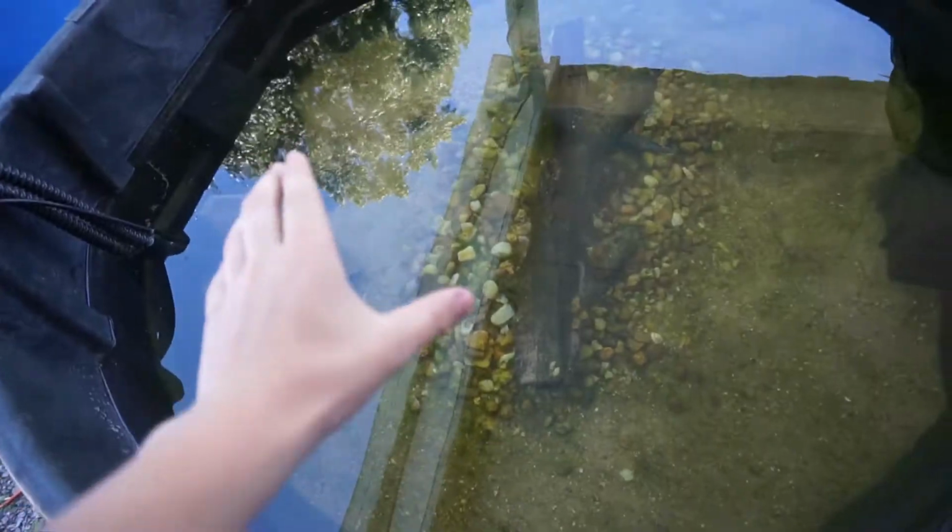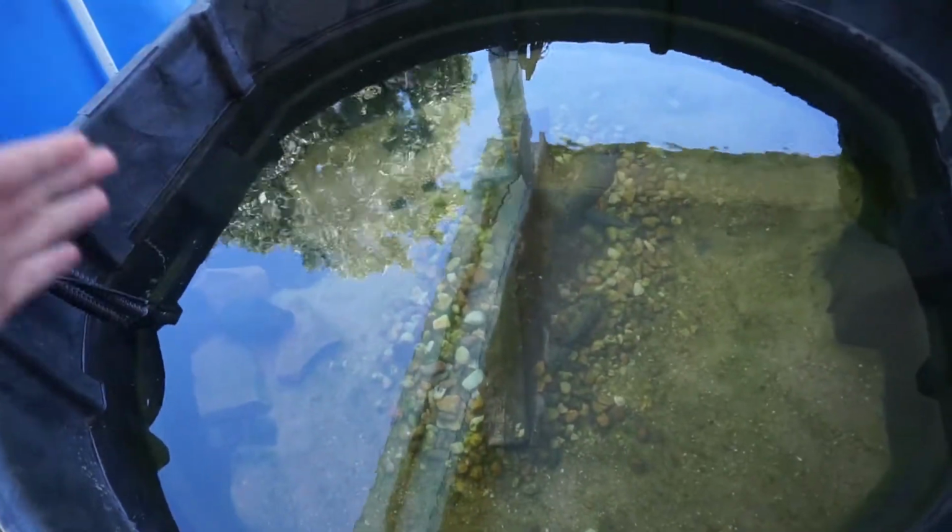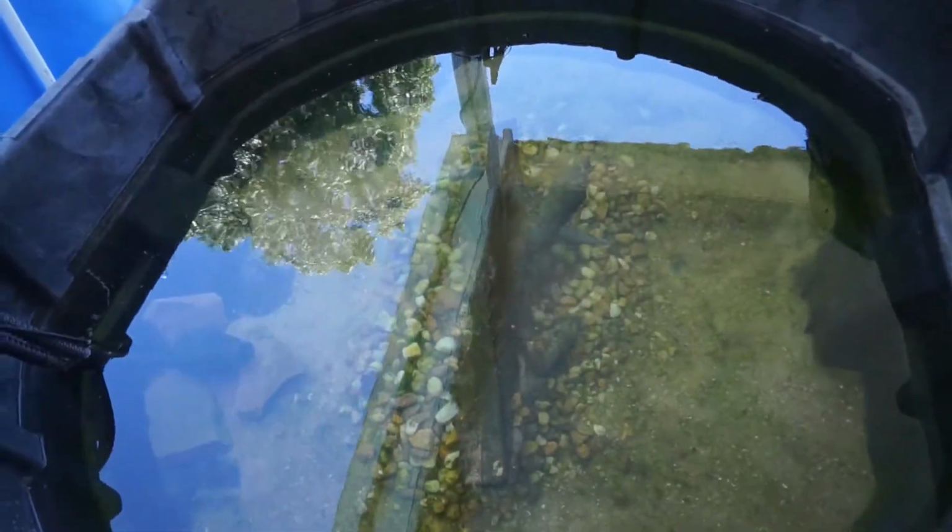Now, obviously, it's going to take a few weeks to really know if this guy's really doing his job or not as far as cleaning up all this algae. And like I said, I may end up getting another pleco for it. I don't know, let me know what you guys think. But as far as moving forward now, as far as what I'm going to be getting next for the pond, it's either going to be one of two different fish.